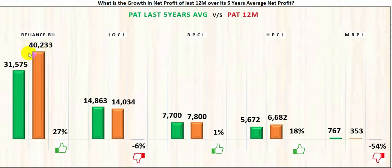RIL's last 5 years average profit after tax was 31,000 CR. Against that, in the recent 12 months, the profit was 40,000 CR. So that's a 27% gain above its 5 years average. So this is a good value.